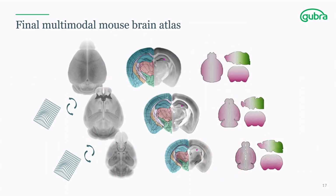Yes, and this is our final atlas. We have 3 templates. We have in every template the regions. We have a coordinate system in all the template spaces, and the deformation fields to map between these spaces and bring our data.